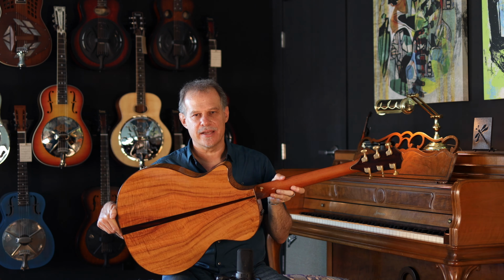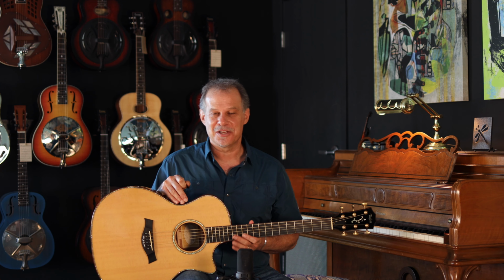This one has a center strip. I'm not positive what it is. It looks like cocobolo to me, but it could be just a very figured rosewood. But that Koa is just really cool, and the guitars are both really cool, so I'll play a little bit for you so you can hear what they sound like.